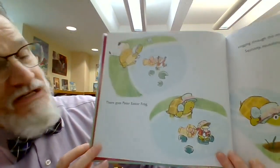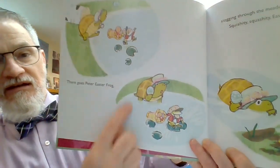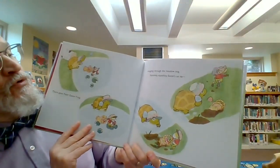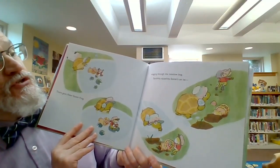There goes Peter Easter Frog. Oh, look at him. He's hopping on the lily pads. Slogging through the meadow bog, squishity squashity, Easter's on its way.